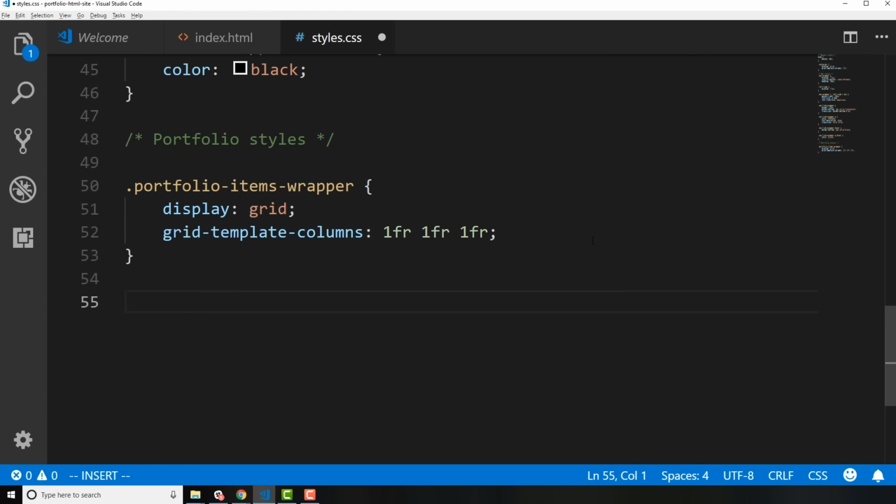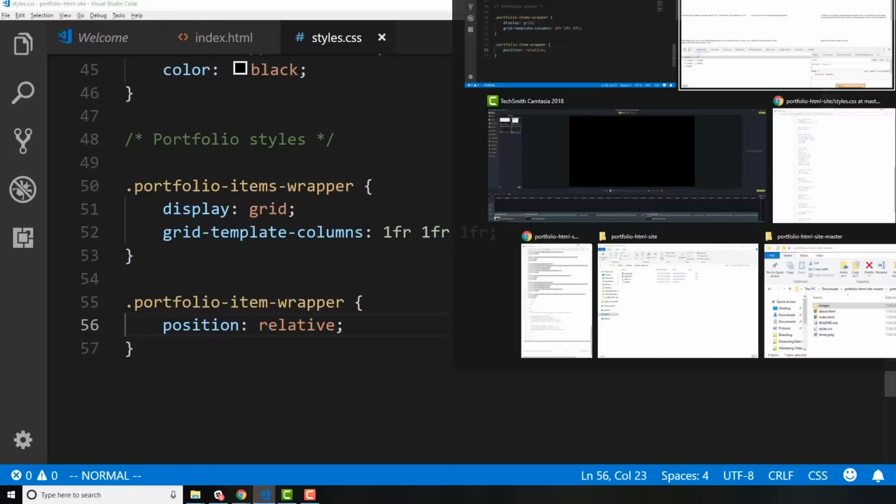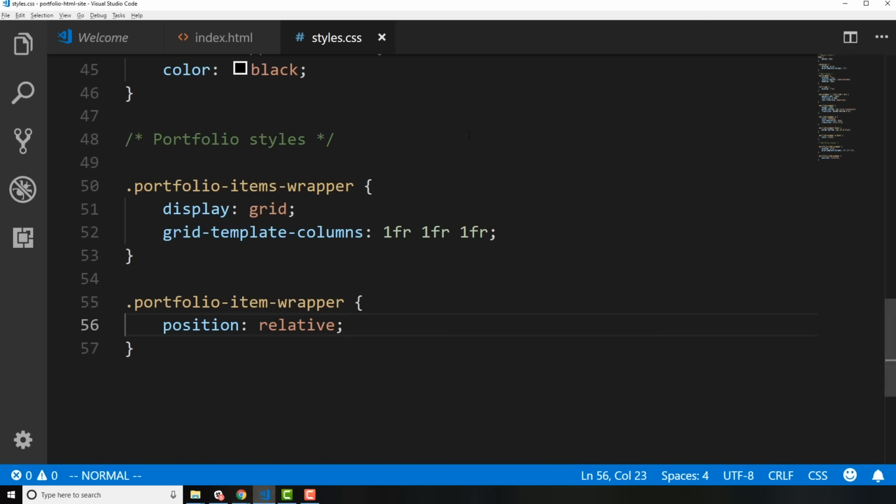So now with that in place, let's go and let's grab the portfolio item wrapper. And here we're just going to add a position to it. So I'm going to say position relative. And what that is going to do is it's going to allow us to have some more flexibility with how we position each one of the items inside of it. So I already mentioned how behavior like this, where you have text and images sitting on top of other images, by default HTML and CSS don't really allow for that kind of thing. So we're going to have to kind of force that to happen. And so the first step in that is by adding a position relative.